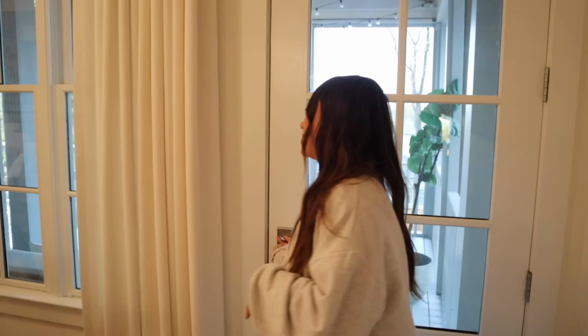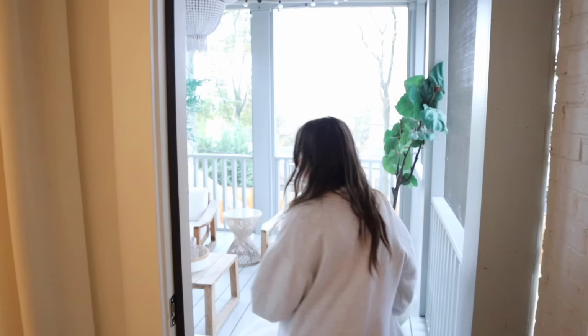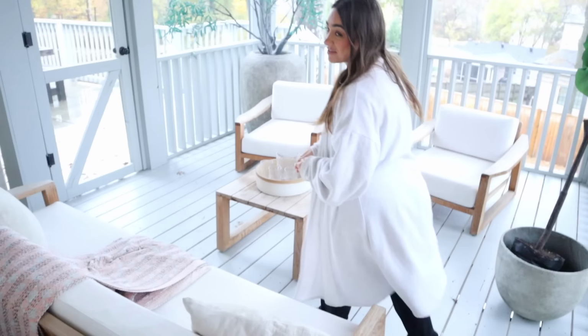So then right off of the kitchen and dining, we have a cute little sitting porch, which is really sweet. I actually took a nap out here today, so sorry. I need to fluff this up a little bit. But perfect little sitting porch.